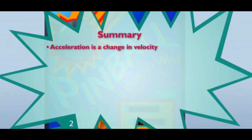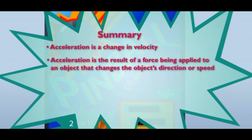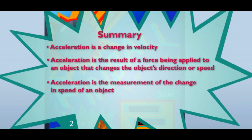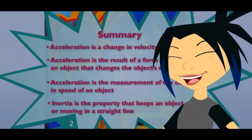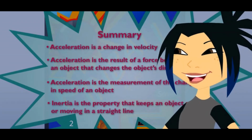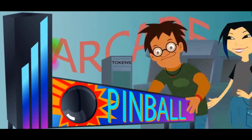Whew! Acceleration's quite a ride, but I think you got me up to speed on what's happening here. Acceleration is a change in velocity, the speed and direction of an object. When a force is applied to an object that changes the object's direction or speed, acceleration occurs. And until that change happens, inertia's always at work, keeping an object at rest or moving in a straight line. Sounds to me like you're all up to speed when it comes to acceleration, Sam. But now it's time to excel where it counts.